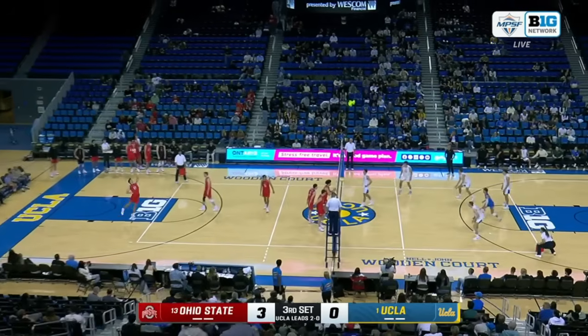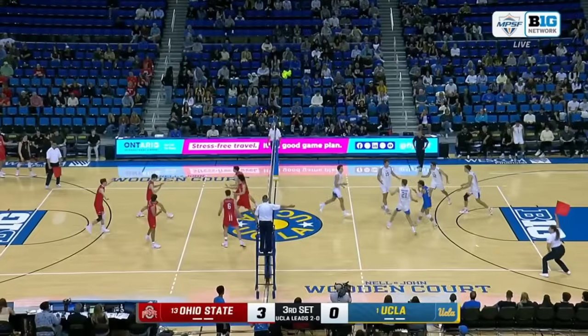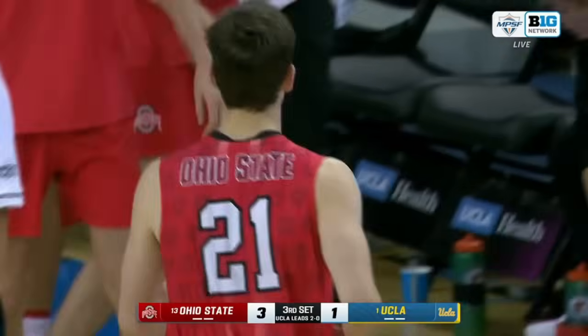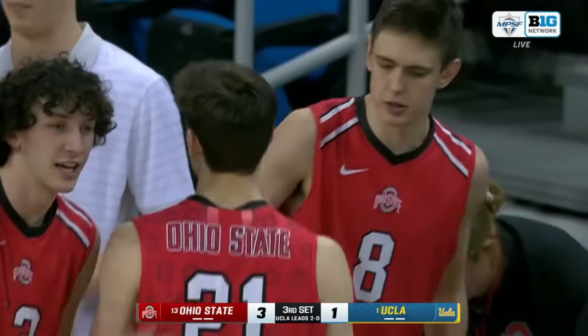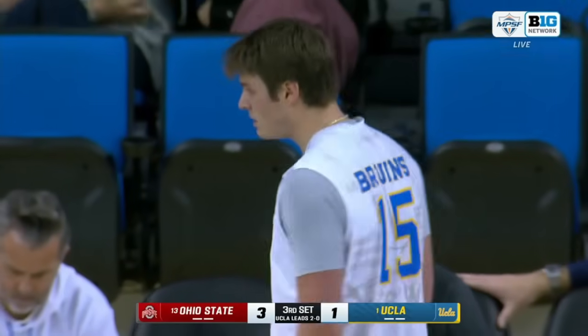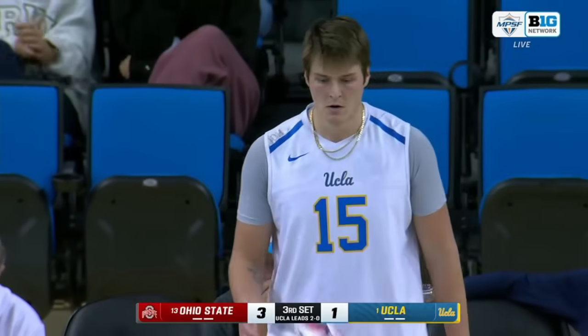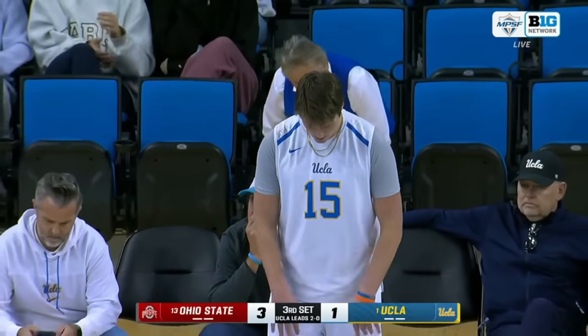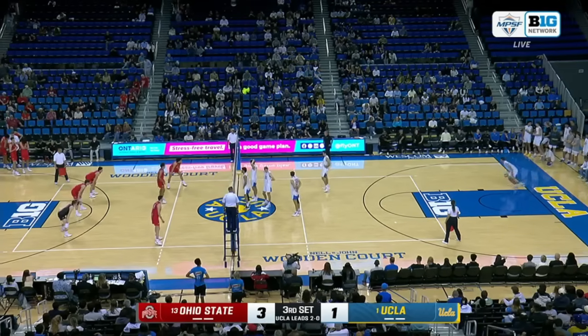Aaron Grimm, 6'7", redshirt sophomore out of Louisville, Kentucky, having a really good start to his redshirt sophomore season, hitting .462 in terms of efficiency. Now in volleyball, if you're not familiar, it's not a batting average. It's an efficiency, so it's kills minus errors divided by attempts. Also important to note, UCLA starting with Christopher Hirsch here in set 3.